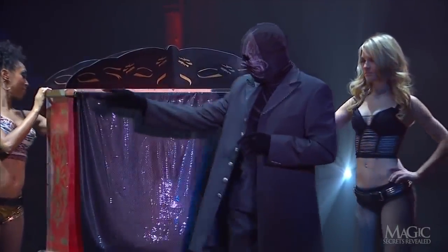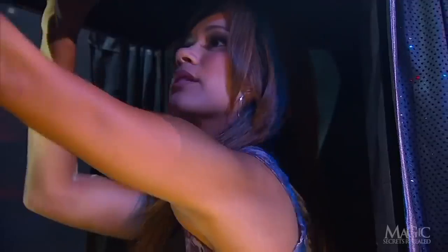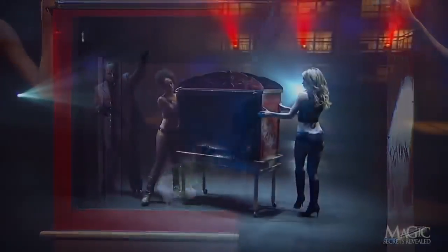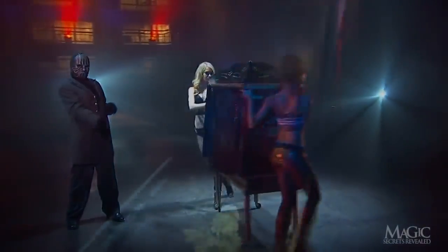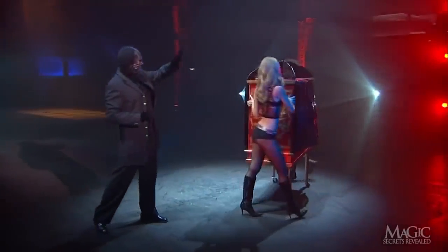When the curtain is closed the first time, the girl flips open the side panel and deposits the flowers. With the curtain opened, you can see how it works. The magician opens the curtain and finds that the flowers have appeared, as if by magic. When the assistants are spinning the box the second time, the girl inside the cabinet is opening both panels and climbing into place while the team outside is drawing our attention.